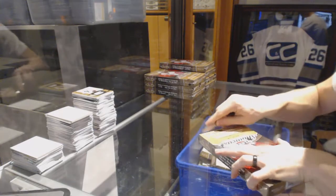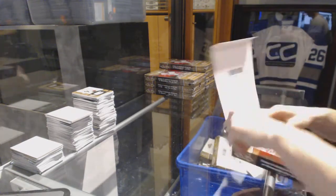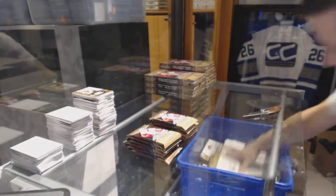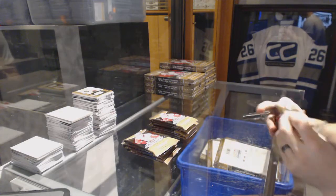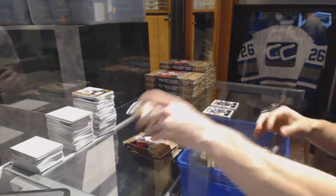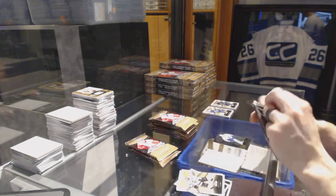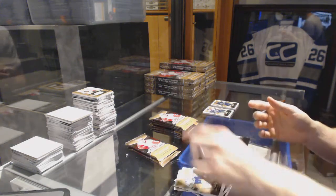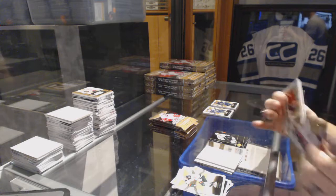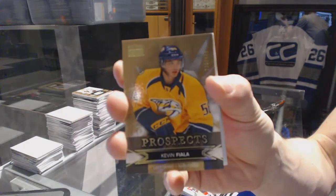All right, box 9. And another thicky. Hey, maybe this case will be all patches. Damn. Flair Showcase for the Leafs, James van Riemsdyk. Flair Showcase for the Ducks, Corey Perry. Metal Universe for the Sharks, Nikolai Goldobin. Skybox Premium Rookie, number 499 for the Nashville Predators, Kevin Fiala.